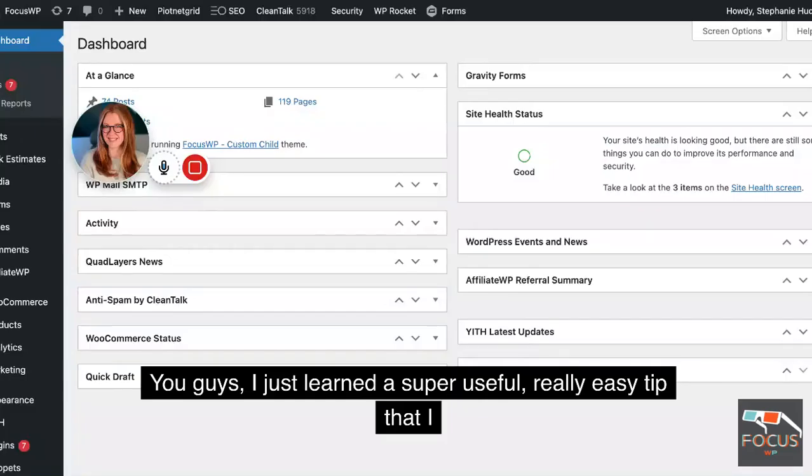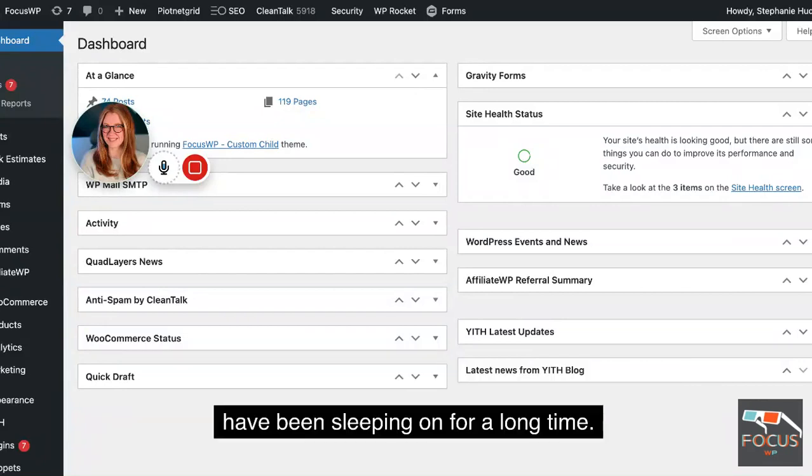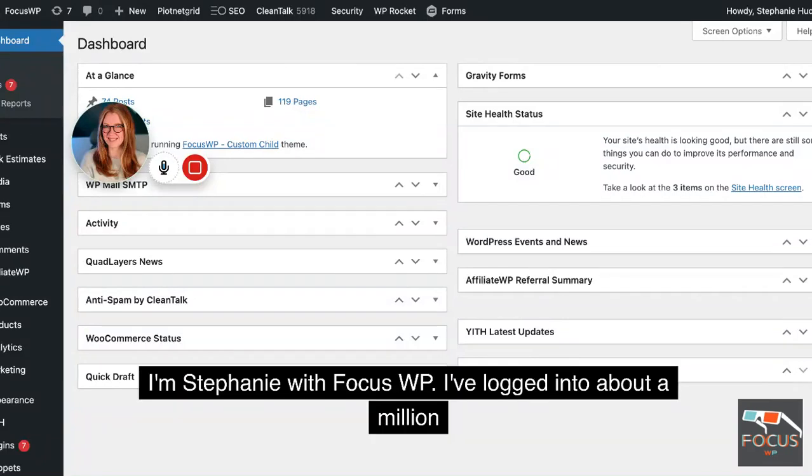You guys, I just learned a super useful, really easy tip that I have been sleeping on for a long time. I'm Stephanie with FocusWP.